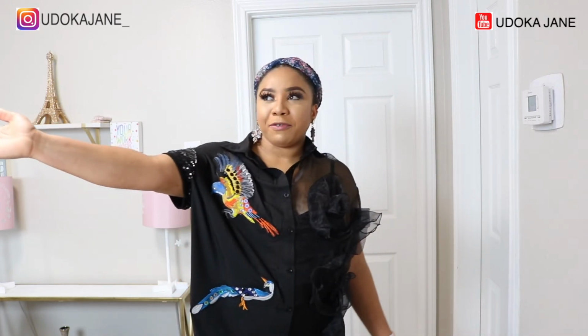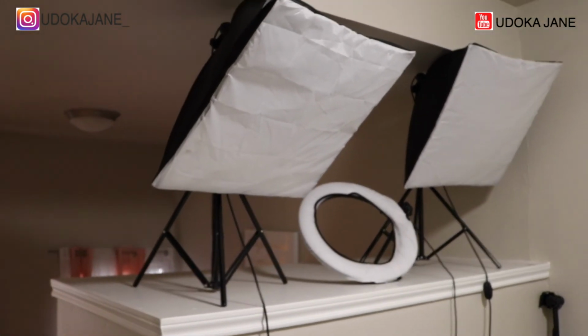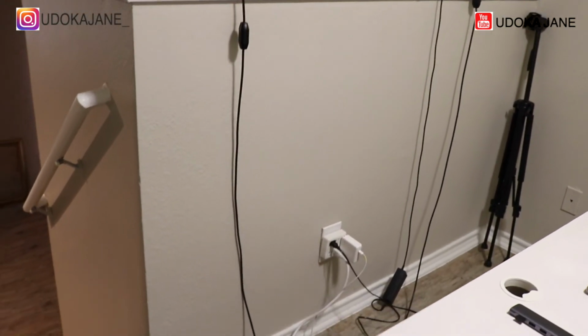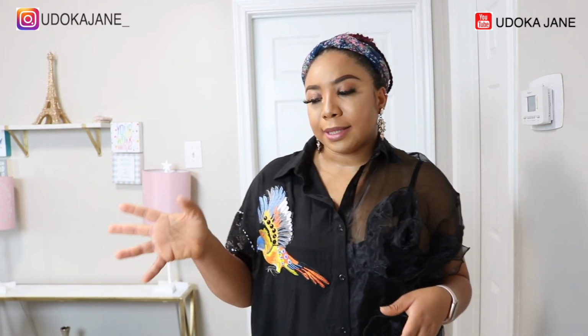And this is my filming light right here. I use these 3 lights to film. I really do like these lights, but I think it's time for me to upgrade my lighting. Take these ones out and put a new one that is not going to take a lot of space, like these lights are taking space.